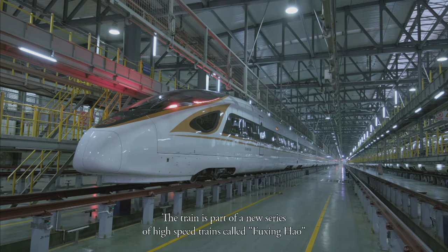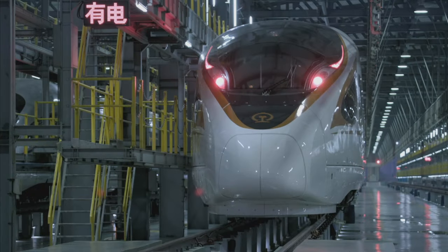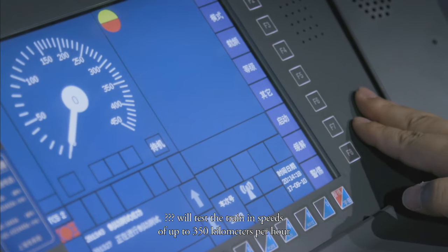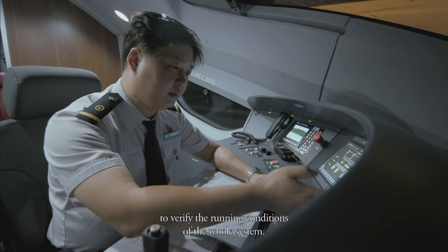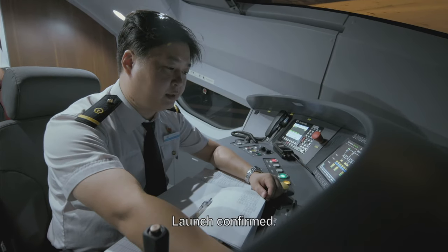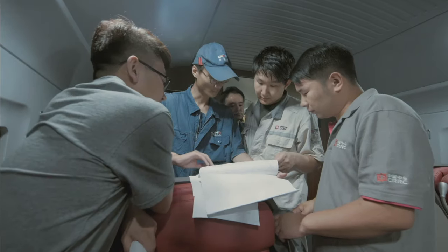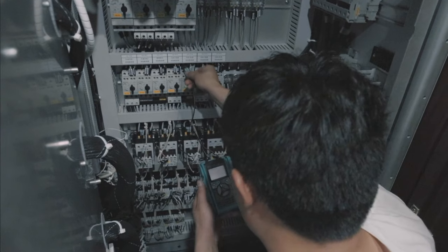The train is part of a new series of high-speed trains called Fuxinghao, which literally means rejuvenation. Zhang Zuni will test the train in speeds of up to 350 kilometers per hour to verify the running conditions of the whole system. There are 30 engineers on the train to monitor the test.